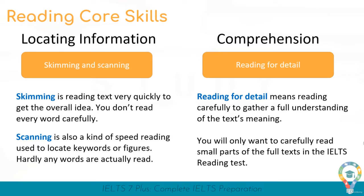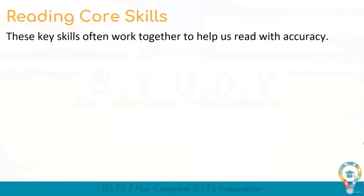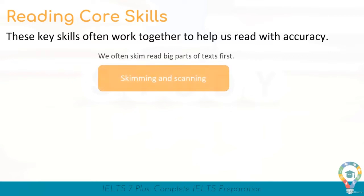When answering questions in the IELTS reading test, you will want to use all three skills, and they do work very nicely together. They will help you to answer questions quickly and carefully. So how do the core reading skills work together? Well, first you will want to skim and scan over big pieces of text. This will help you to locate the information that you want to get out of the text to answer questions.